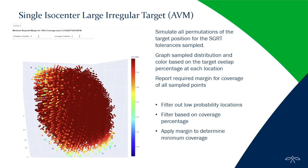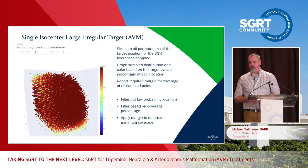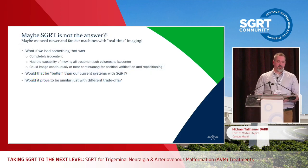And so now you can start making intelligent decisions when you're doing a single isocenter multi-met or an AVM that has a branch that's 9 centimeters away from isocenter. You can actually create margin and do plans where you don't have to sweat over, should we stop and should we image? Should we image between every beam? I'm not really sure what to do. You can know before you go into the treatment. And now the treatment can be 15 minutes instead of 45 minutes. So there's interesting things we can do with SGRT data.